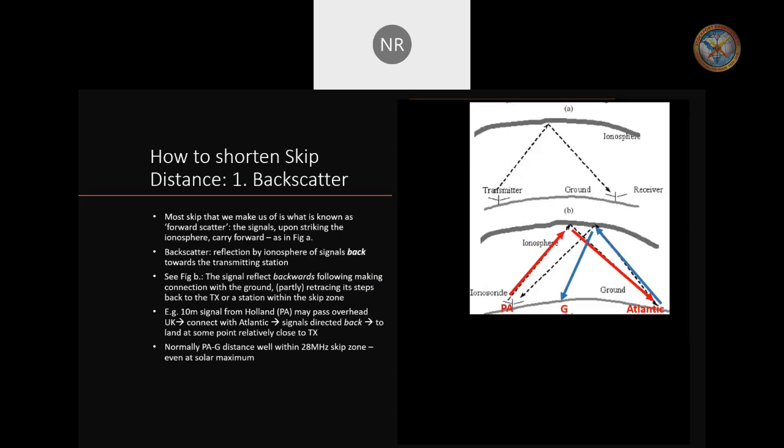Yeah, so normally the Holland to England distance is well within, say, the 28 megahertz skip zone, even at solar maximum. Amsterdam's only 600 kilometres away, not far in terms of the HF world. Now you can tell it's backscatter. It's usually a little bit weak and watery and also very echoey. That's quite evident as you hear it.